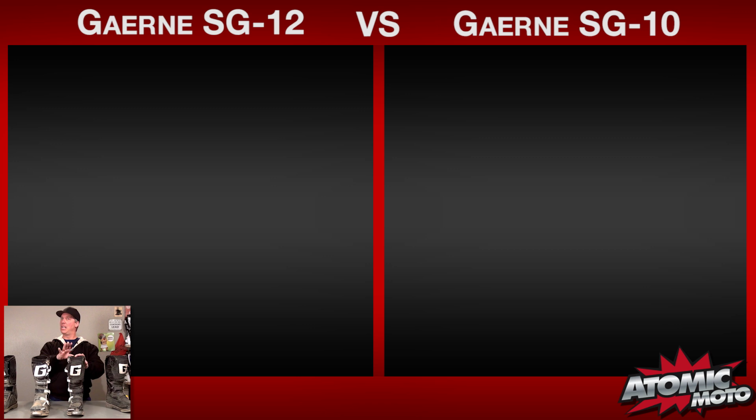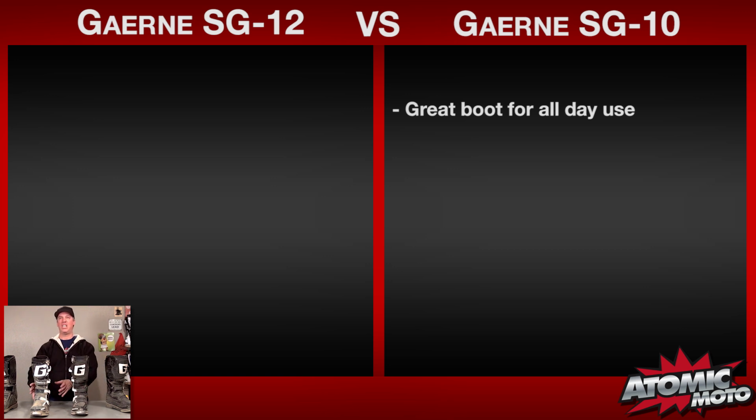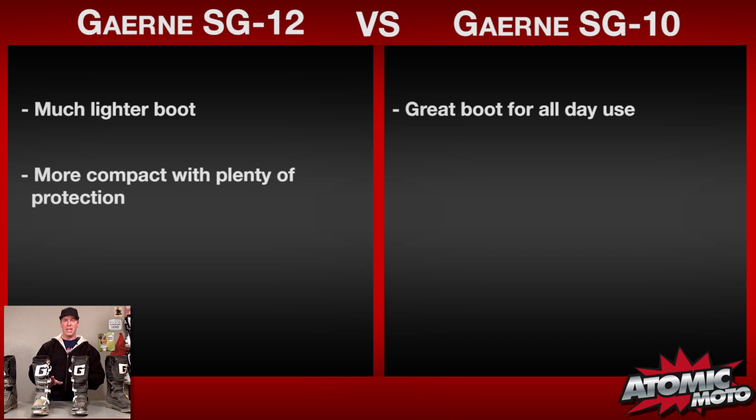The 10 is a great boot, but it's a nice boot for all-day use, for backcountry, for dual sport, for even walking. As a motocross boot, this is a pretty good boot for walking. The SG-12 is lighter, it's more compact, it's got more protection, more rigidity, it's more of a serious piece of equipment. And so that's really something that we think is a key difference between the two.